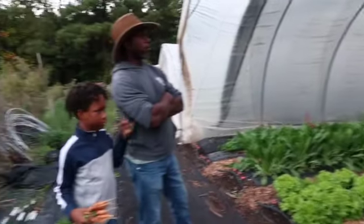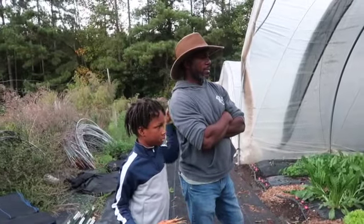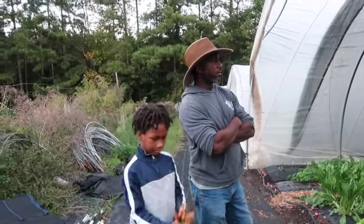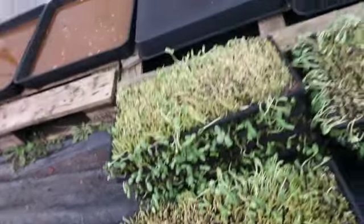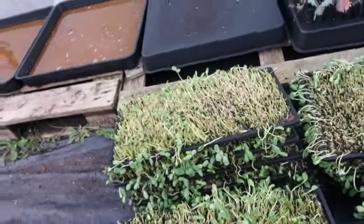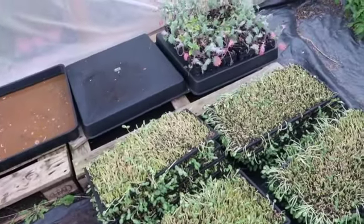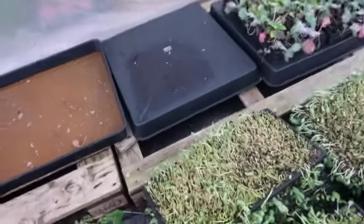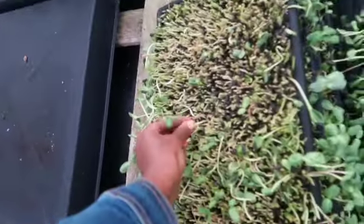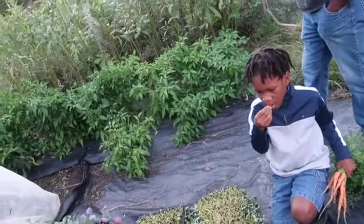Not much bothers it. I think only one pest, the hairy caterpillars in the fall, and it still doesn't bother it that much where you have to worry about it. These are done harvesting. These are just some that got missed. These are actually tastier to me than lettuce. It has almost a nutty, more substantial flavor.